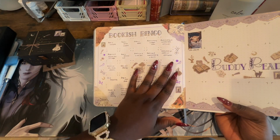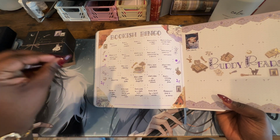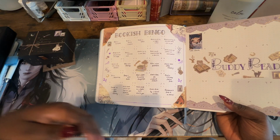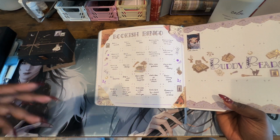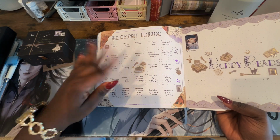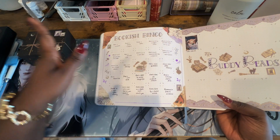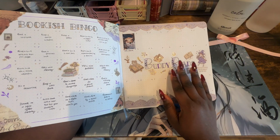So I have a bookish bingo. I'm not calling it a book bingo because not everything is related to reading. I have some bookish aspects to it, like visiting a new library, visiting a used bookstore, donating books to a free little library or to a bookstore, doing a declutter of my physical collection and stuff like that, which is why I decided to call it a bookish bingo instead. And I think we all know how bingos work, and I'm really excited about filling out all of those different prompts.